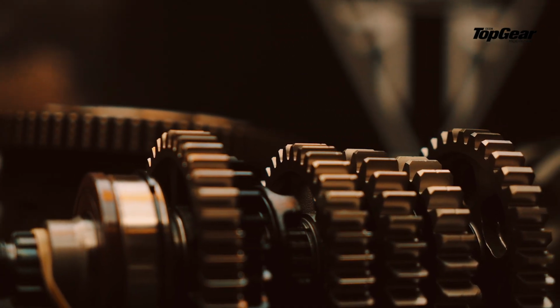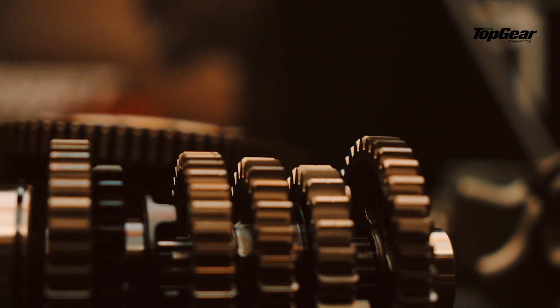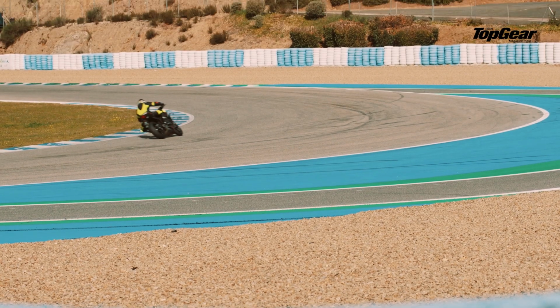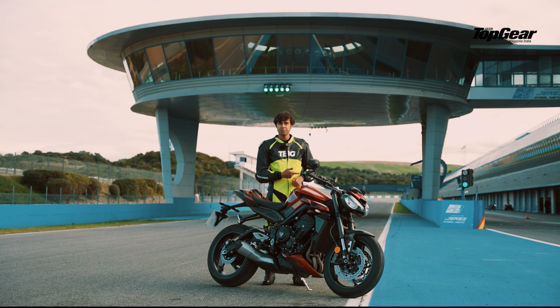Now this motor on the RS is closer to the motor that you find on the Moto2, whereas the motor that's present on the regular Street Triple R is closer to what the RS used to have. So that's really nice to know that you're running compression ratios that are pretty close to a race bike. The power too has gone up by about 7 bhp, so you're now producing about 130 bhp, and torque has gone up by 2 newton meters, so you're producing about 80 newton meters of torque.